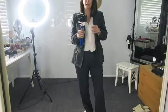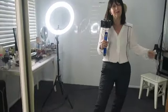And let me just take the jacket off and I'll show you. They're a lovely top. I really like this. I'm really pleased I got this one. So there you go. That's the look.